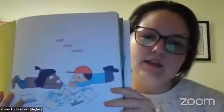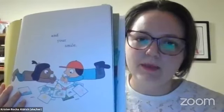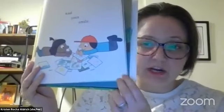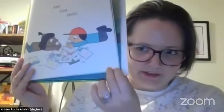You can also point and talk about how numbers are shown and written in the book. Another really good way to do that right here is, look, there are 2 kids, 1, 2 on the page. You can also look at the page numbers as you flip through, as was mentioned earlier. This book doesn't have page numbers, but generally you would find them right here and you would say, oh, look, this is page 12 and point to the number as you say it.